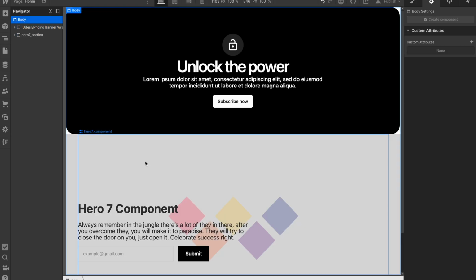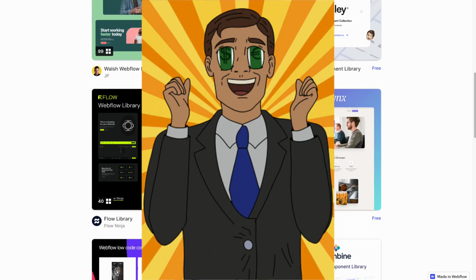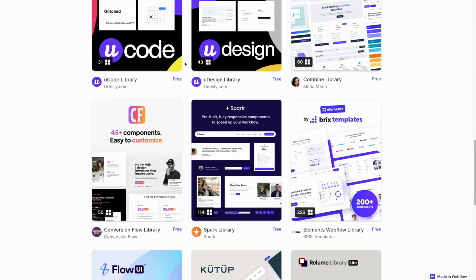Webflow has taken notice and wants their pound of flesh. Right now, these all say free, but don't be surprised when that says $19 per month, with Webflow going full Steve Jobs mode and pulling 30% off the top.